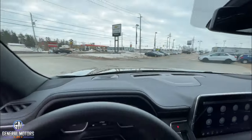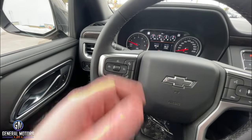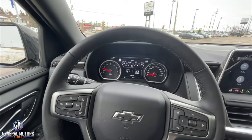Now, inside here though, some more creature comfort. So you have the heated steering wheel. And again, some more safety features. There's a forward collision alert there. You have lane keep assist, front pedestrian braking, all this kind of stuff. Tons of safety features, which I can go over in another video.